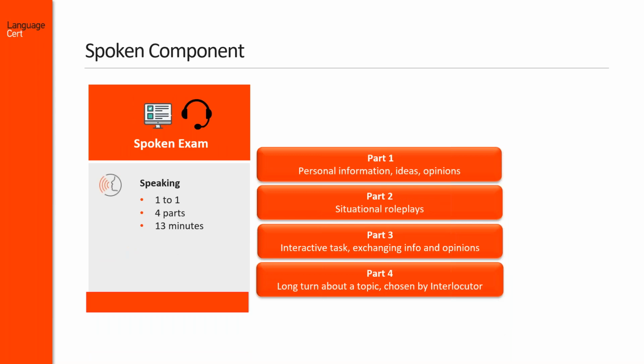Okay, now let's have a look at the spoken component. If you have a look at the box on the left, during the exam, you take part with the interlocutor in 4 different activities. We say the exam is 1-to-1, which means it's one candidate, yourself, and one interlocutor. You're examined on your own, not in pairs, which means you talk on your own with the friendly, welcoming interlocutor, and you can show what you really can do with your English. This part of your exam takes 13 minutes. Don't forget, it's an online interview, so you're wearing headphones while you're doing this exam.